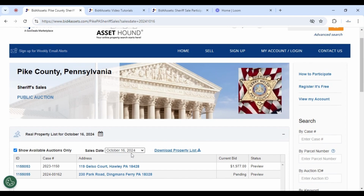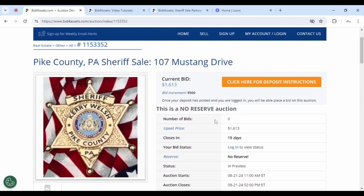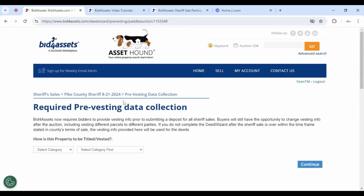For example, if I go over here to August 21st, I select any auction. It doesn't necessarily have to be the auction that I want to bid on. It can be any one of these. You'll see here on the auction page where it says, click here for deposit instructions. Selecting this, I'll be required to log into my Bid for Assets account, and that gets me initiating the process to obtain my deposit instructions.